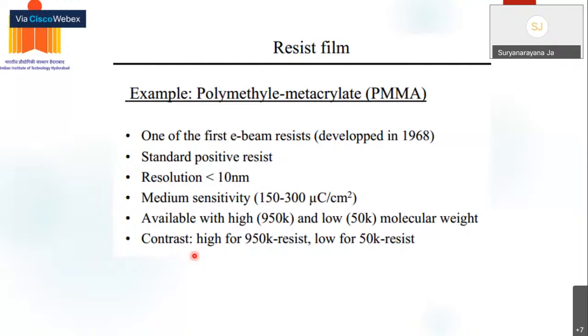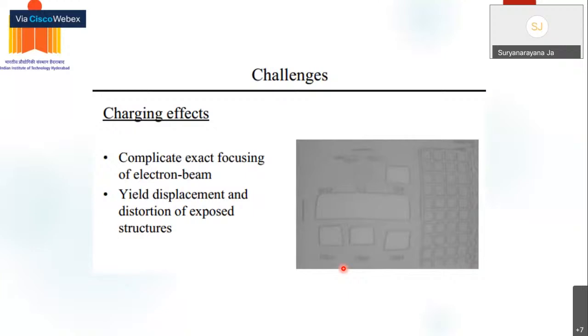One of the challenges with electron beam lithography is basically the charging effect, and a complicated focusing of the electron beam. Suppose the charges are formed on your material, it is highly difficult to focus the electron beam on top of the photoresist. So this kind of charging effect can happen within your device.